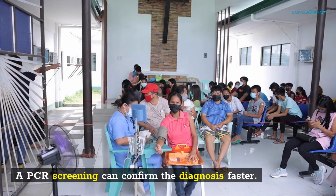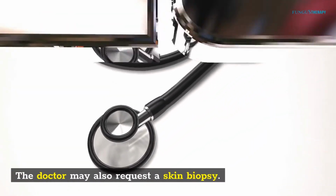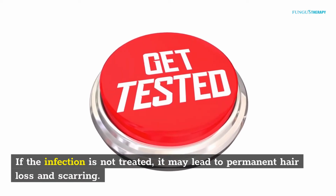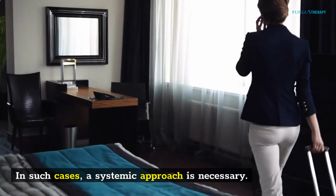A PCR screening can confirm the diagnosis faster. The doctor may also request a skin biopsy. If the infection is not treated, it may lead to permanent hair loss and scarring. In such cases, a systemic approach is necessary.